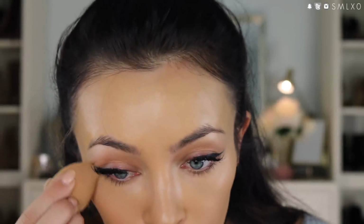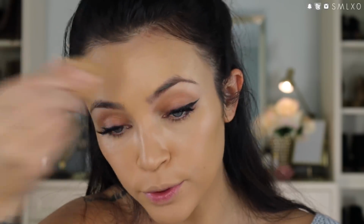I did not like the coordinating foundation for this, the Flawless Fusion foundation. It made me look so dry and old and gross and wrinkly, and I'm not old and gross and wrinkly. So this actually looks really, really good. Like this looks very seamless. It looks just really flawless, so that might be a winner.